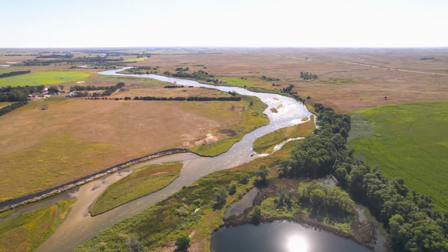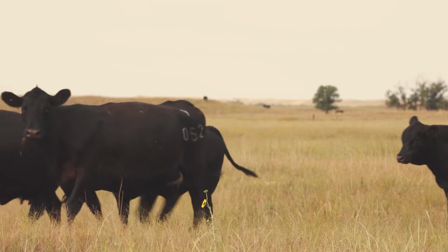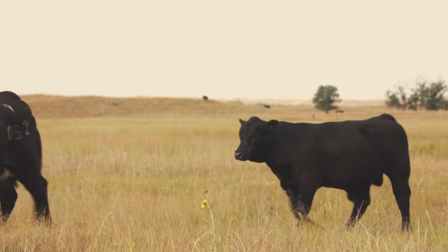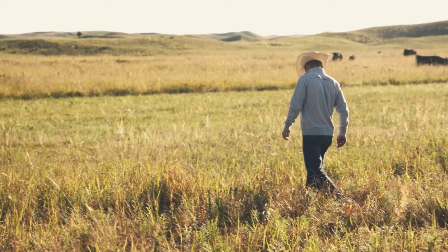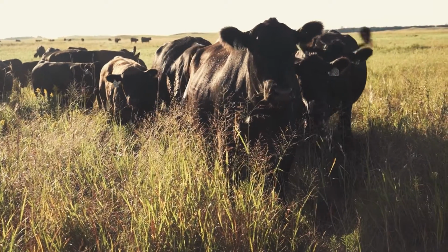We own and operate the Cattleman's Cut Bull Sale. This will be our 9th year selling Angus bulls, the 2nd year here at the ranch, and really just have a passion for good Angus cattle, and it's just kind of grown from birth.